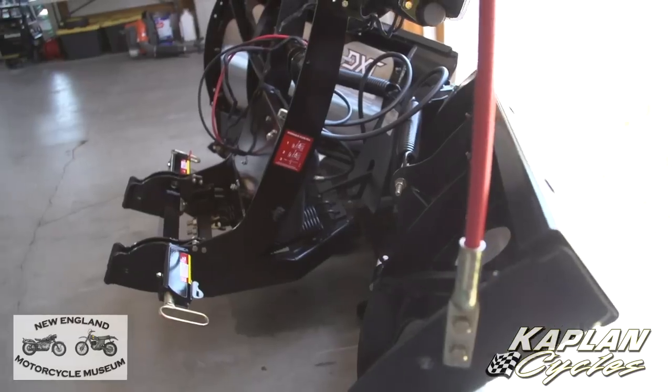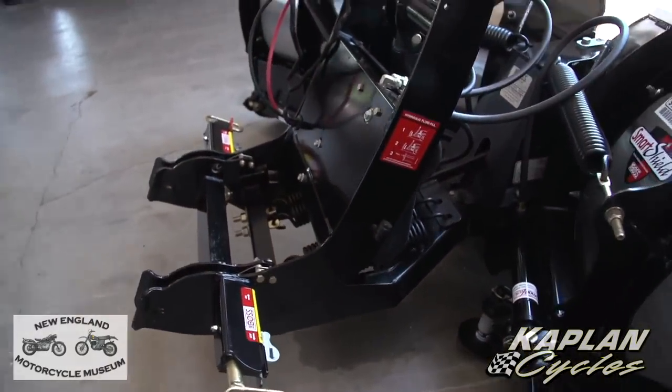You can see it shines like brand new. And of course, the stainless steel will never rust.